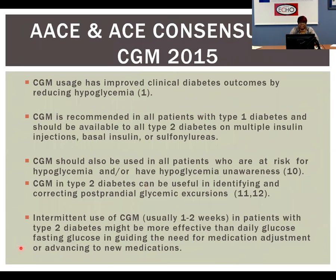So one of the things that often comes up is, okay, you want to use a CGM, and what does the literature say about it? What are the recommendations around the use? Who's going to cover it? That sort of thing. So I just want to go over with you a little bit the ACE and the AACE guidelines, their consensus statement from 2015 about who can and who should use CGM devices. So CGM by them is approved for people who have type 1 diabetes. They say it should be available for people with type 2 diabetes on multiple dose insulin, basal insulin, or sulfonylureas, because we know that it improves the clinical outcomes by reducing the episodes of hypoglycemia.